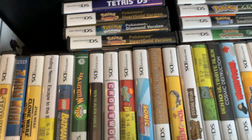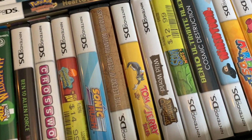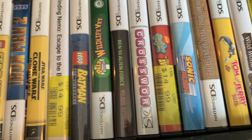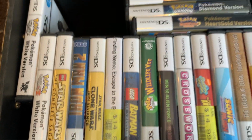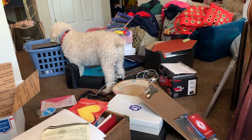And I think Rocco has the actual games in a little case in his room. So I will need to look into those. Probably a very good time to sell these DS games. Although I know the Nintendo Switch has replaced the DS. Look at this mess, my poor basement.